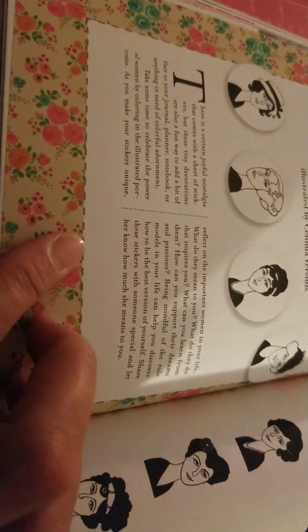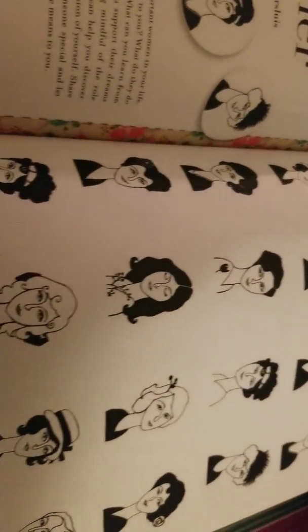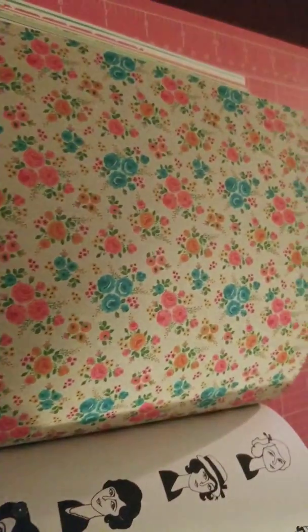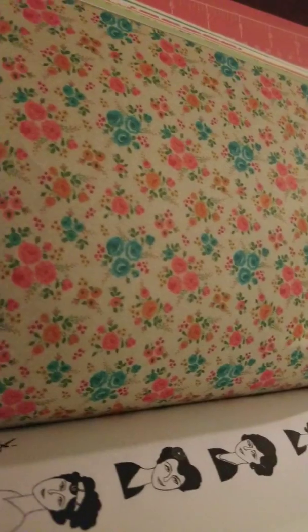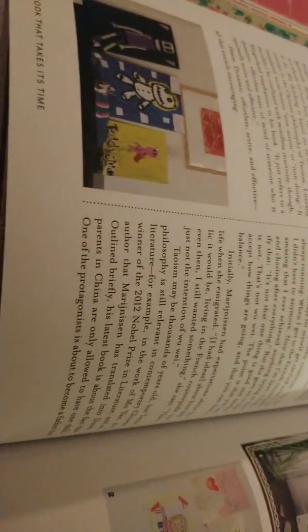It's a little bit cheaper than the actual flow book that you get with the paper and stuff, because I think that one is like $30 or $35. This one was a little bit cheaper. Still a little pricey, but it was cheaper. And it still has the beautiful paper that you could use in your projects. It has exercises, reading materials, a lot of fun stuff.